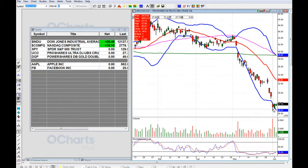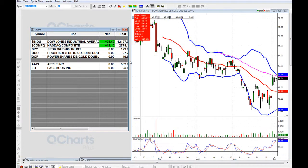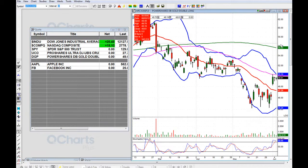Okay, just because we had dropped right back so far. So right now we need a nice push back up. So that's for oil. Here on DGP is how I trade gold, and we've had a nice push up on gold. Okay, coming into some resistance right now.